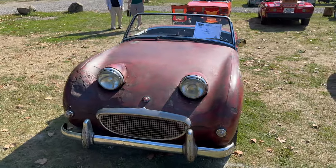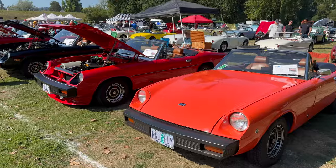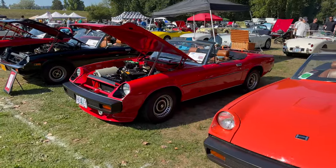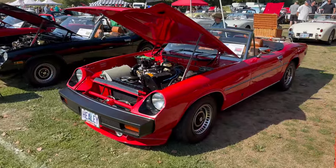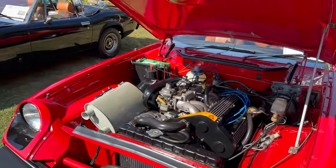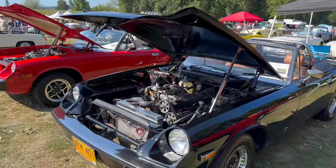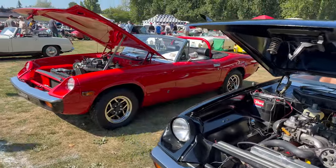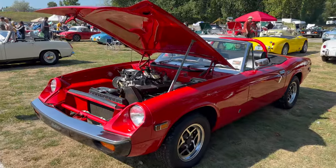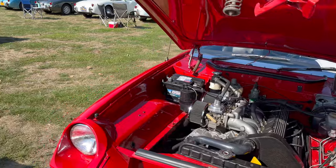Perfectly usable as is. Next up is the Jensen Healey class. These cars use Lotus twin cam engines. They are on a slant. These use dual Stromberg carburetors. I've had a few of these. I did convert my last one to dual Dellorto carbs, which are a lot more reliable than the Strombergs.